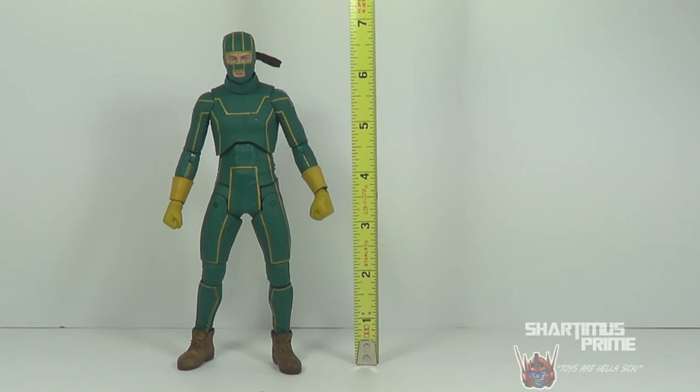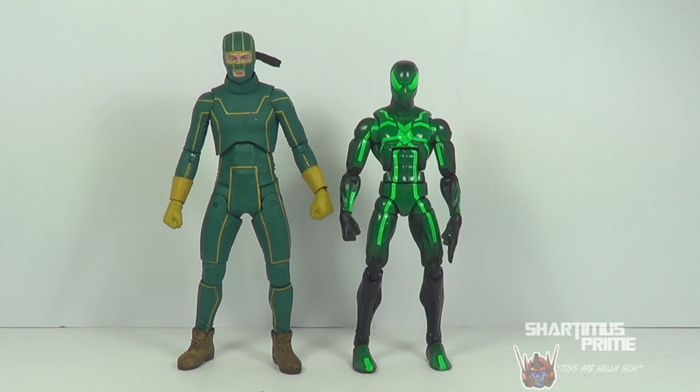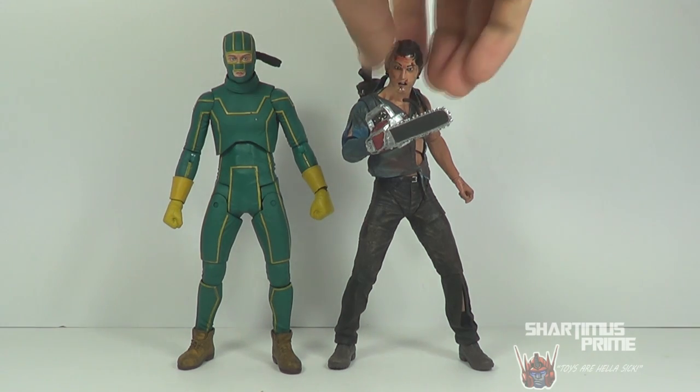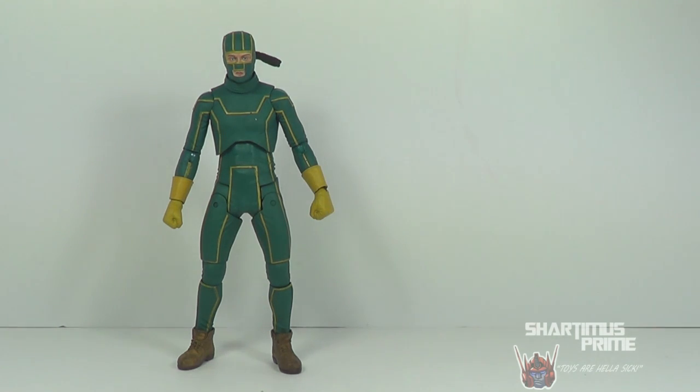So Kick-Ass stands just under 7 inches tall. And here he is next to our other green hero, the big-time letdown Spider-Man. And here he is next to NECA's hero Ash. So, yeah, Kick-Ass is taller than Ash. So, you know, NECA, I don't know, they're really not known for being really consistent with the scaling of their figures. But, you know what, regardless, I think this is a cool figure.